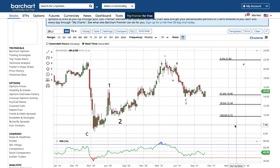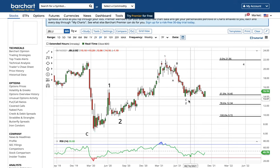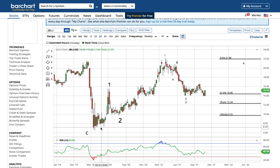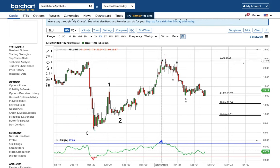Here's the thing. XOP ended this correction between the 38.2 and the 50% retracement. So it's really easy to call that a wave 4 correction. And the airline ETF Jets ended this correction at the 50% retracement. So it's not too hard to call that a wave 4 correction. But JetBlue goes all the way down to the 61.8% retracement, and it goes a little deeper than the wave 1 high. So if I'm just looking at JetBlue, I'm not going to call this 1, 2, 3, 4.